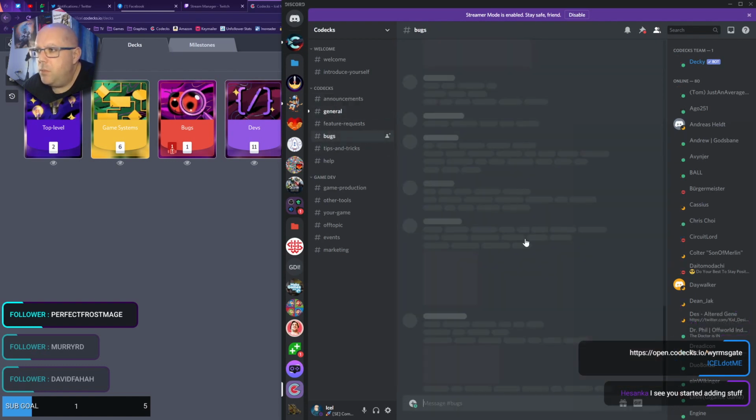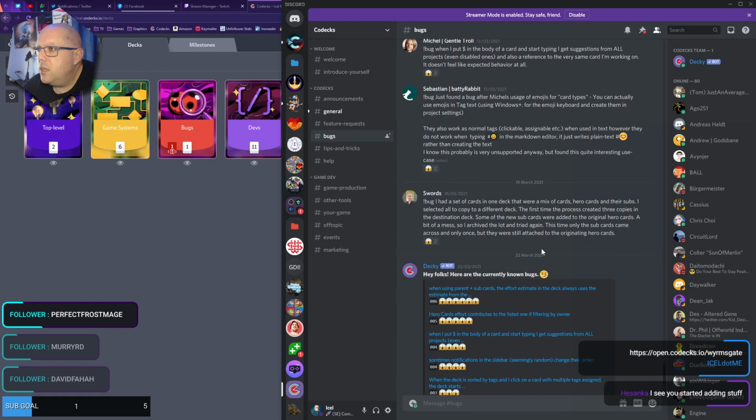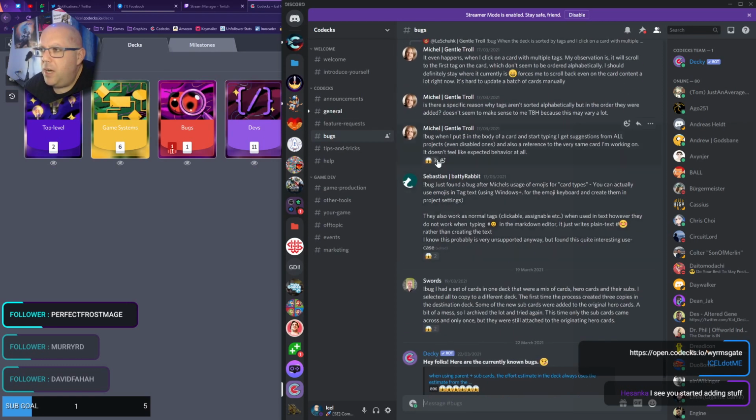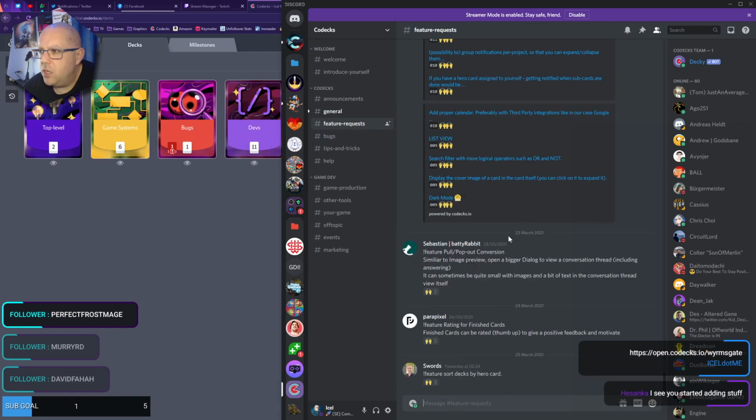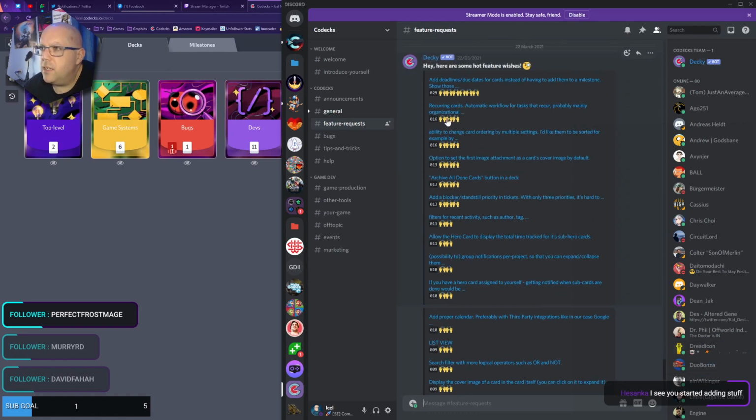So they have bugs, and Decky is the official bot, and you can post a bug, or not only a bug, also a feature request, and people can use the reactions to vote on it, and then it's recorded back. So the bots not only post things to Discord, but also bring back from Discord to your deck. So you can track bugs like that and stuff.